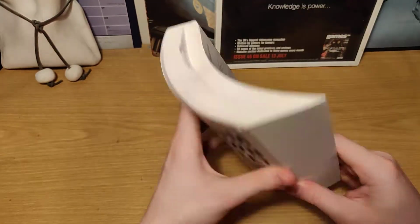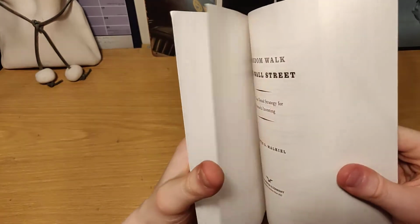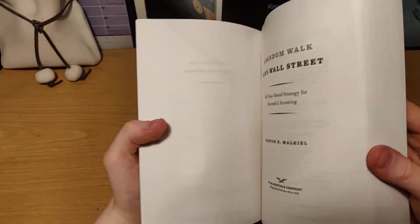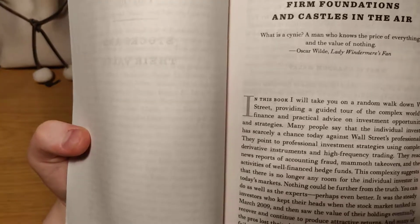It bends really amazing. So I really enjoy just holding the book. So when reading it, it's not too stiff. But this is how the book looks like. It starts off with contents, and this is how the text looks like.